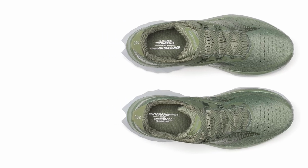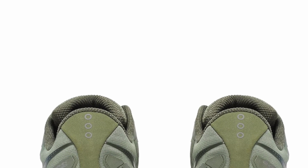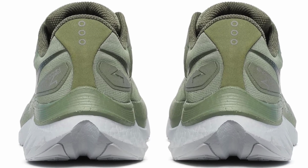If you want the next level up, the Saucony Endorphin Pro 4 has a carbon plate with an aggressive feel to bump you over the finish line on race day. But if you're after a high-performing, versatile trainer to help you ramp up your speed, this is your shoe.